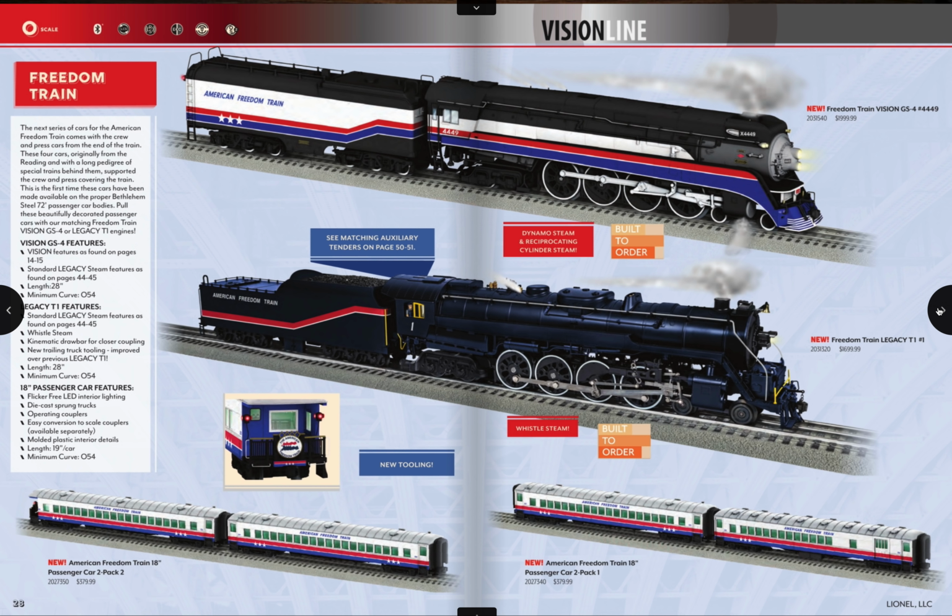We've got the Freedom Train series, the Freedom Train GS4 and the T1. Looks like we also have some new tooling for Freedom passenger cars, 2-packs available, and these both have whistle steam. Actually, I'm sorry, the T1 has whistle steam, and the GS4 has the dynamo steam.